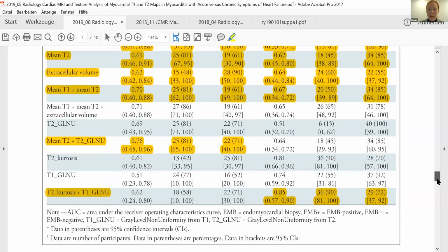In contrast, there were different parameters selected for the two subgroups. For the acute group, the most important features were mean T2, actually, so the mean here above, but in addition a texture feature from the run length matrix, gray level non-uniformity is the name of this feature. If you combine these two features, we end up with an area under the curve of 0.76, a 1% sensitivity and 71% specificity. And for the chronic group, we had two different features, which were the most important ones: T2 kurtosis from the histogram matrix and T1 gray level non-uniformity. And we ended up with an area under the curve of 0.85 here.